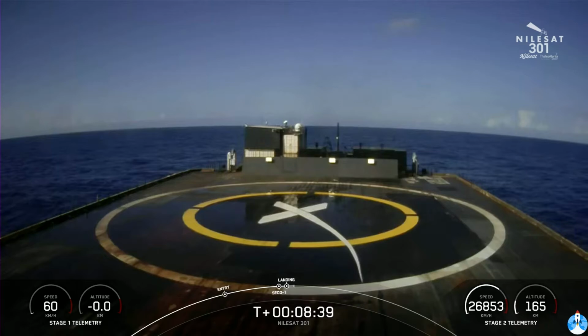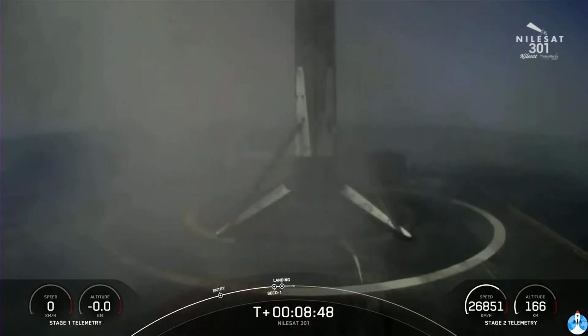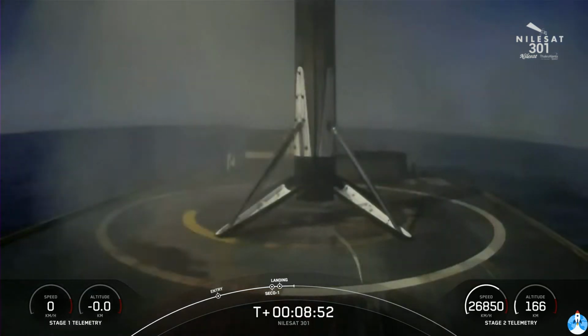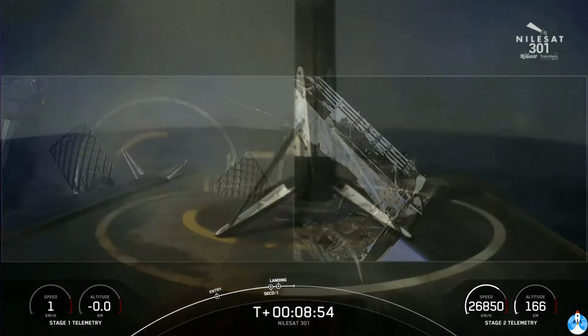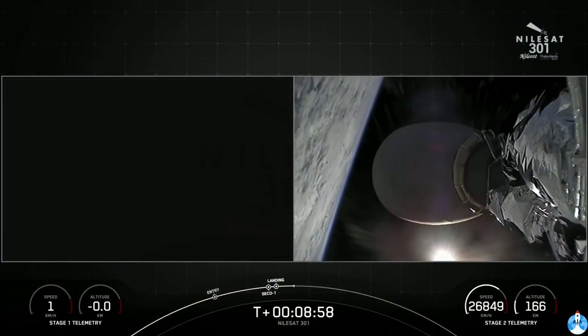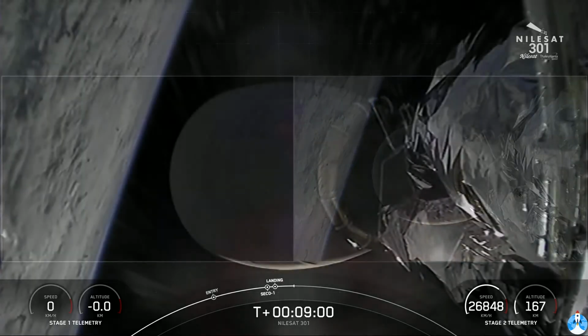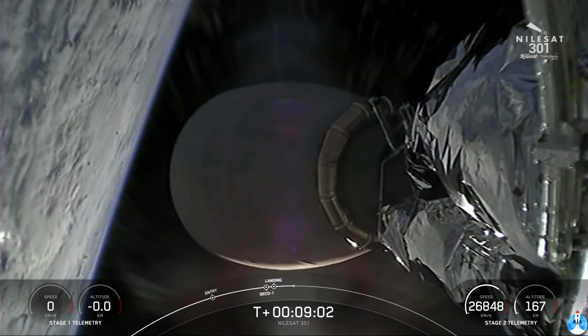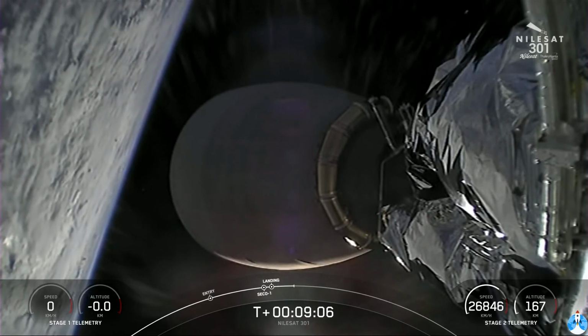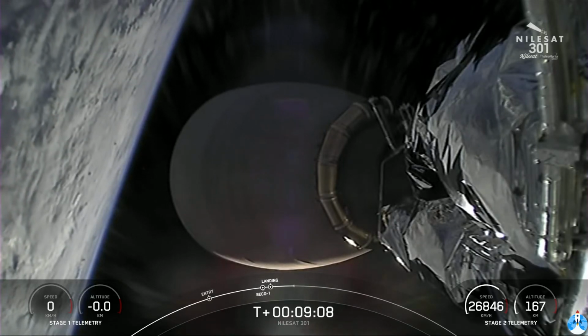So here we're going to see if we can land this first stage for the 7th time on our drone ship. Stage 1 landing confirmed. And there we have it. That is SpaceX's 116th successful Falcon 9 first stage landing, as well as SpaceX's 99th mission flying a reflown Falcon booster.